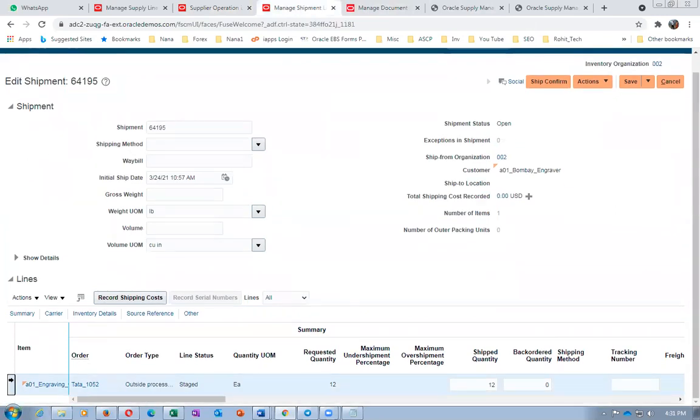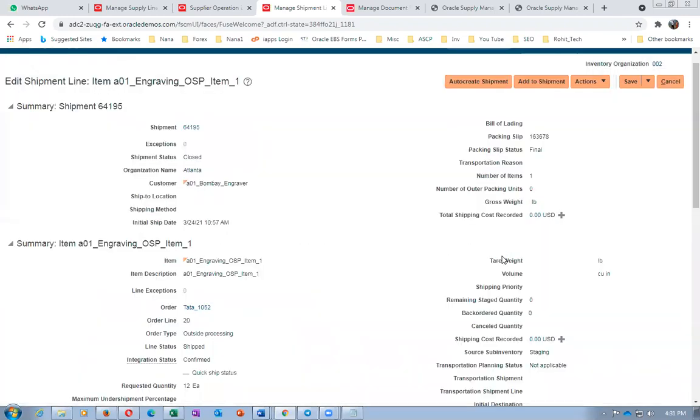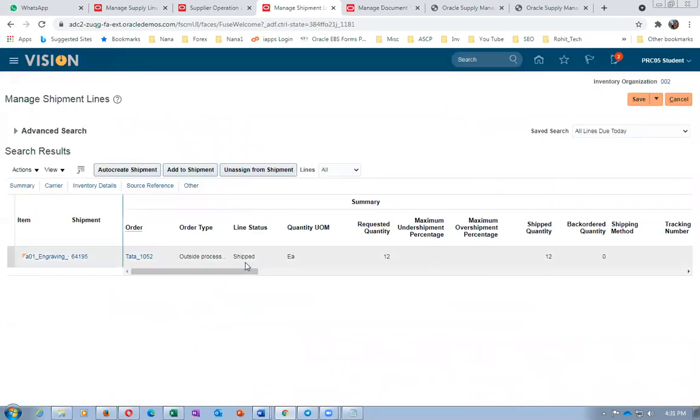64159195. I will now select the line and then click on the ship confirmation at the top. I am now ship confirming the product to the supplier actually. Remember, this is a logical item I'm shipping, but the physical item only is going to go there. It is now ship confirmed. I will now give a save and close. Fine, the line is shipped actually.